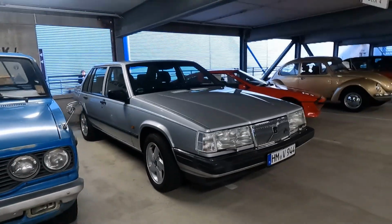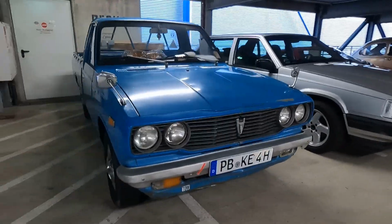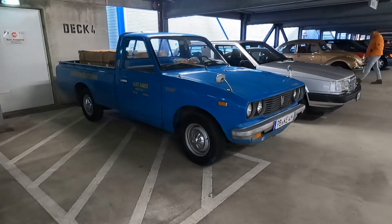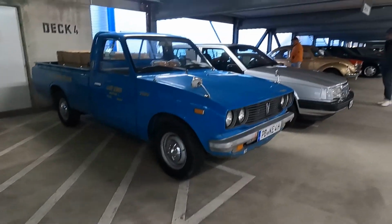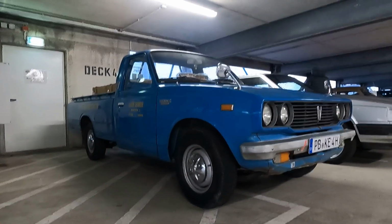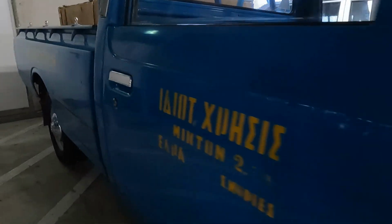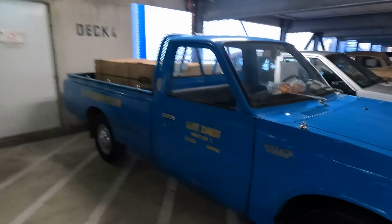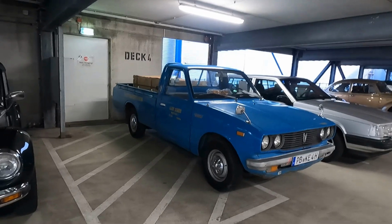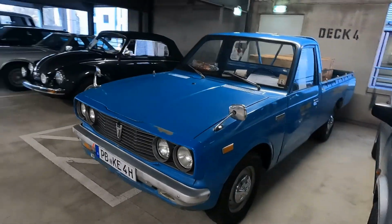I owned 2, never had any trouble. And this is one of the stars of the show for me. It is a Toyota Hilux, and what an early one. And you know, these were never sold, at least this generation was never sold in Germany, and this comes all the way from Greece. And you know, the Japanese had an early take on Greece. Mazda even produced cars very early in Greece, almost no one knows.